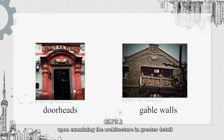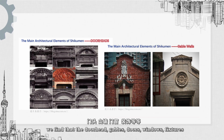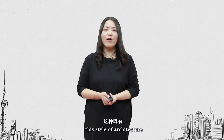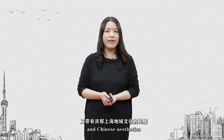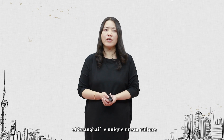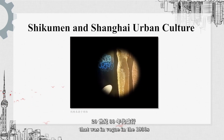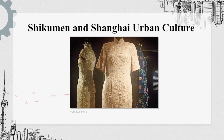Upon examining the architecture in great detail, we find that the door head, gables, doors, windows, and fixtures also reveal the interaction of different cultures. In this way, this style of architecture, which possesses elements of both European and Chinese aesthetics, is a particularly representative example of Shanghai's unique urban culture. Besides Shikumen architecture, the Shanghai-style qipao, also known as a changsan, that was in vogue in the 1930s, also embodies the spirit of Shanghai's culture.